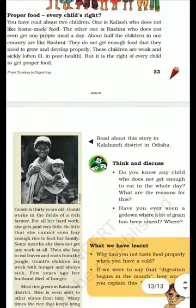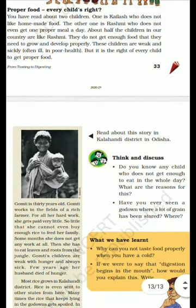Proper food, every child's right. You have read about two children. One is Kailash, who does not like homemade food. The other one is Resmi, who does not even get one proper meal a day. About half the children in our country are like Resmi. They don't get enough food that they need to grow and develop properly.